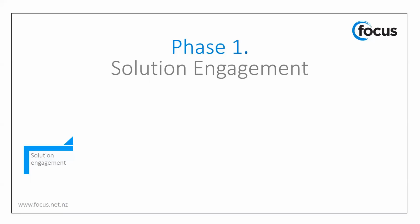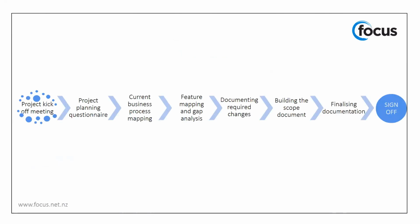Okay, so the solution engagement phase. Up until this time, as we said, we've been in the pre-sales phase dealing with the members of the sales team from the partner. Now that the solution has been chosen, generally there's a handover from the sales team to the project team who will be responsible for designing, planning and implementing the solution. And within this phase, there are some key steps that need to be carried out. The first one is starting off with the project kickoff meeting and finishing with the sign off of the final documentation, which outlines what is to be covered in the implementation project.